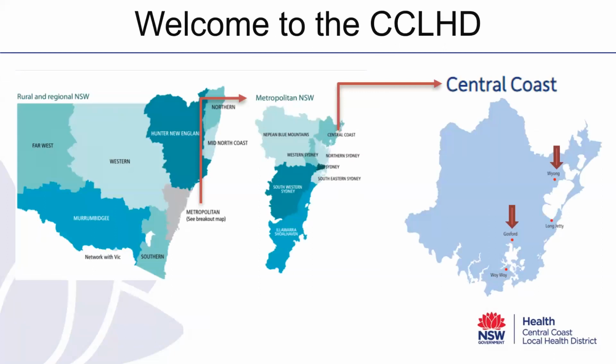So the Central Coast is officially part of Metropolitan New South Wales, which was a bit annoying when it came to COVID lockdowns because we had to isolate just like Sydney did. But depending on what part of the Central Coast you're in, you're probably more likely to be similar to your neighbouring health district. So up north, very similar to Hunter New England, but down south, very much similar to Northern Sydney Local Health District. In the Central Coast, our acute care hospitals are Gosford and Wyong hospitals, and we do have some subacute facilities at Wyong, Woy Woy and Long Jetty.